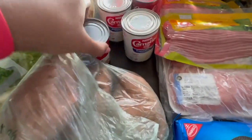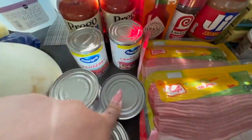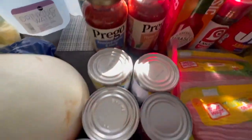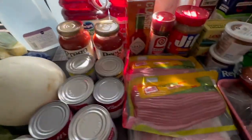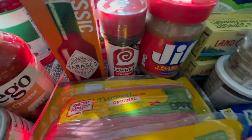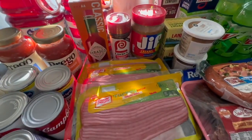We have some cream of chicken, y'all. I got some evaporated milk for the sweet potato pies. We have some cranberry sauce. I picked up some spaghetti sauce. We have the roasted garlic and herb, and also the three cheese. I have some cran apple juice. I also picked up some cran raspberry juice. Y'all, we have a few gallons of water, some Tabasco sauce for hubby, shoes, milk, Lawry's. Specifically, I picked up more Lawry's for the mac and cheese.